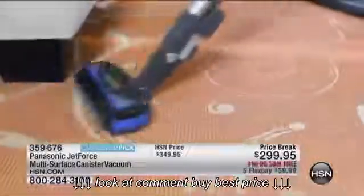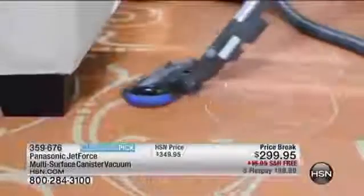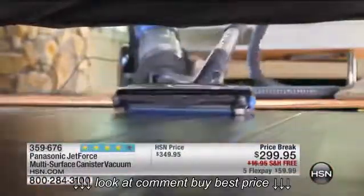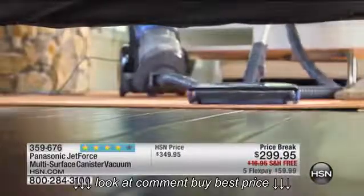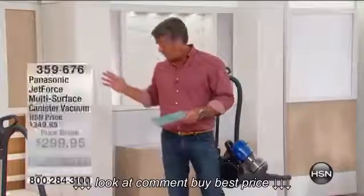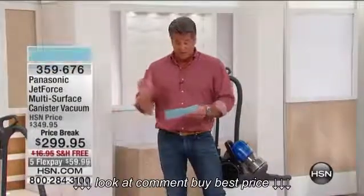This is the ultimate clean with the best features available. It's got something we call JetForce technology. It never ever will lose suction on you. When you see the head design and how it can be manipulated, it gets the maximum clean edge to edge everywhere. It's easy to maneuver. It's lightweight on your hands because remember, it's a canister vac, so the bulk of the weight of the machine is on the floor. You never have to deal with that.